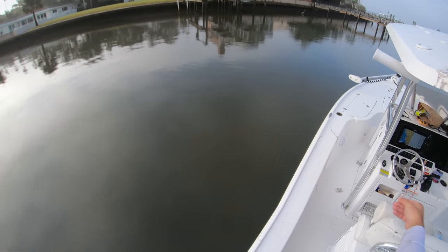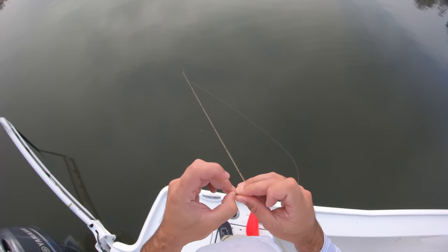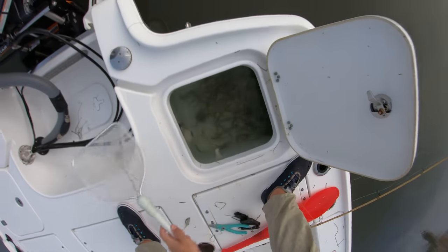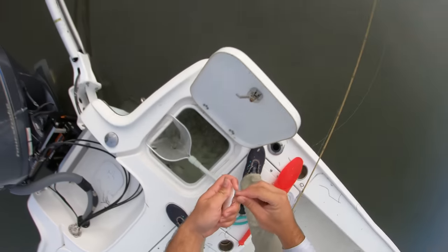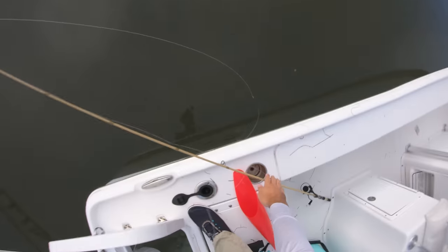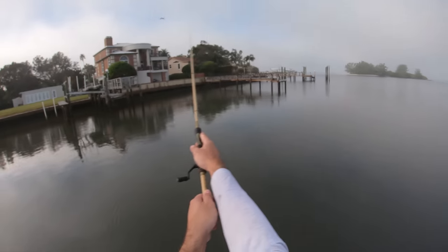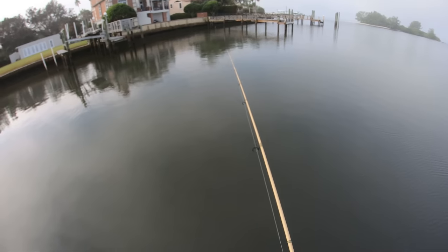Got a good look right here. Still see those fish over there. Quite a few of them actually. Hoping if I get a live bait right in front of them, they'll eat it pretty quickly. It's doing a loop knot. Got one of these baits. And belly hook them. Here we go. Cast them over there. See if there's any over there that I can't see.